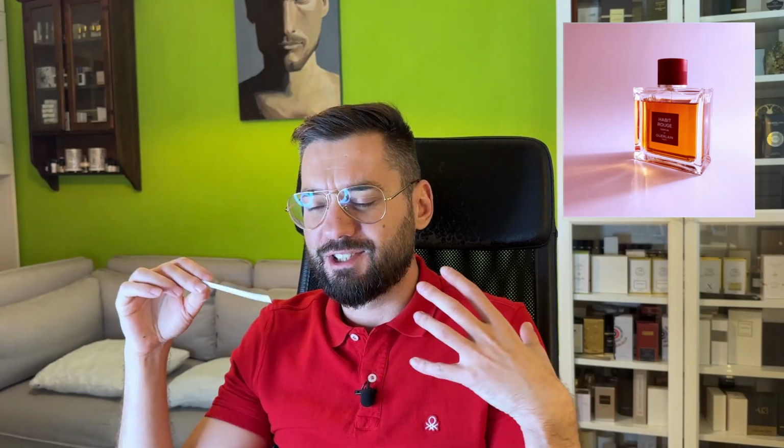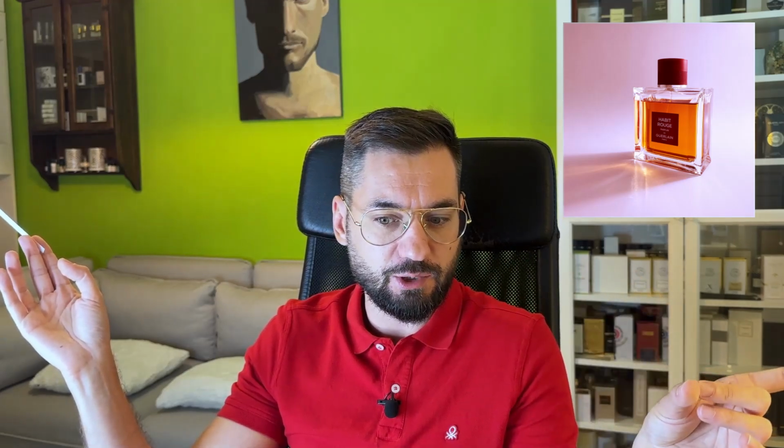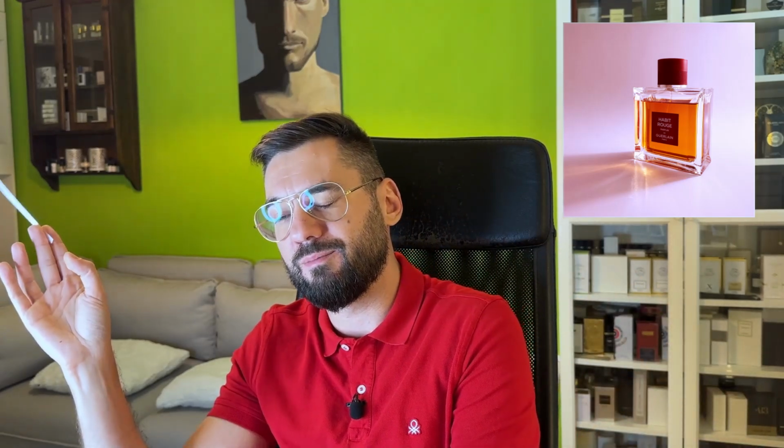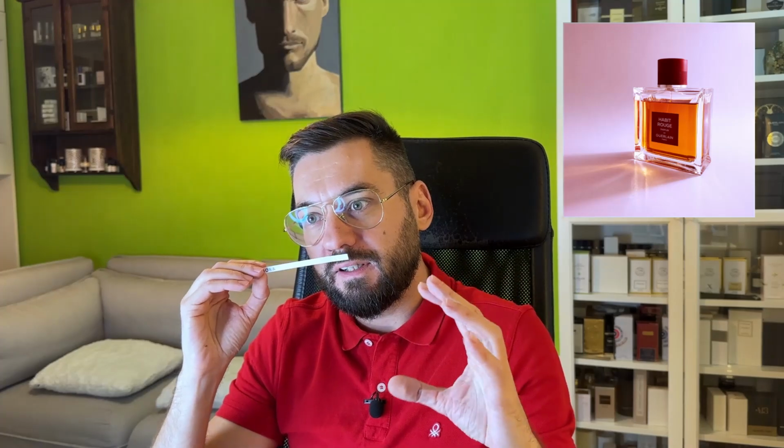Oh, I'm starting to stomach this opening a lot better. Both of them, Écrin de Fumée and Habit Rouge Parfum, came out in 2023. Écrin de Fumée 2023, Habit Rouge Parfum late 2023, 2024 actually, but my bottle says 2023 on it. Where is that code? There it is. See? I'm not saying that's the reason they're similar, because that would be silly, but definitely there are some points to be made between both of them.